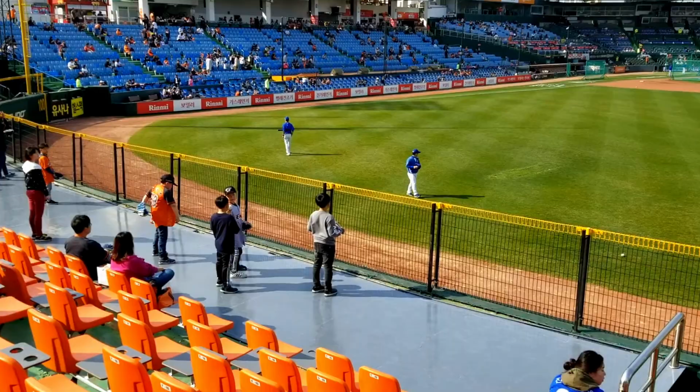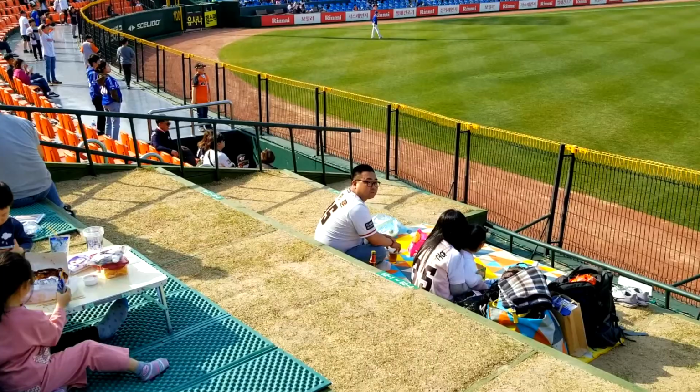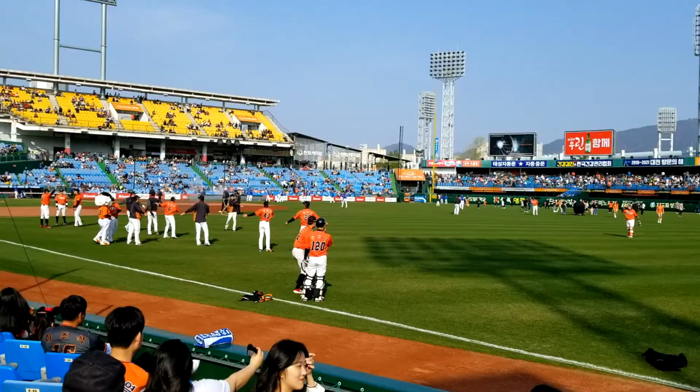They even have a little stage out here in right field where you have plenty of room to catch some low-flying home run balls. They also have these little patches of lawn seats out in center field, which is great if you want to bring a picnic mat or a table and just lounge out and enjoy a ball game.